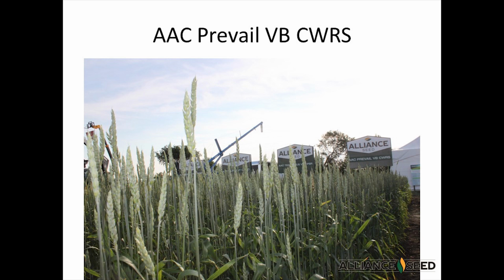Again, not bearded. Is that correct? You sent me the picture, so I hope it's right. But anyway, there's not very many of these non-bearded wheats out. Some people like a non-bearded wheat. So I just like to show them because I think 80 to 90%, well, probably 90% of our wheats will be bearded in the future for hard red spring.